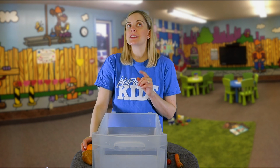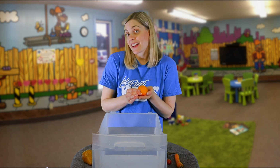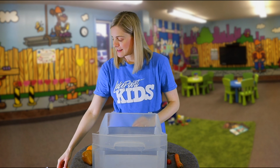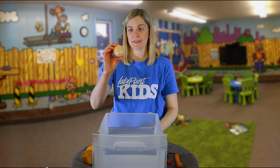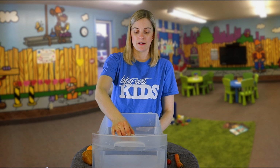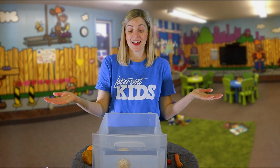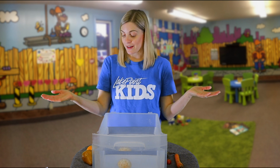But what if we did it a little differently with this? What if we peeled it? I wonder if that would make a difference. Any guesses? All right, let's see what happens. Oops, here we go. Here is my peeled mandarin. Oh, down he went, all the way to the bottom.